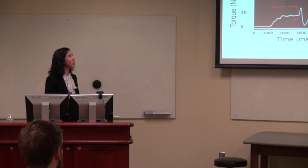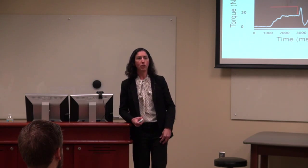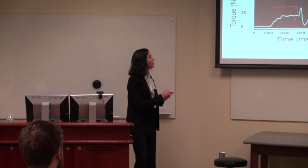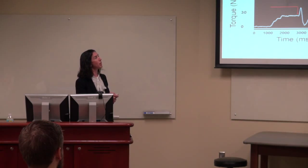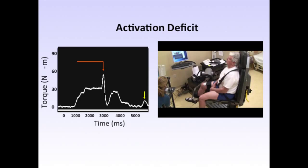In other words, if a patient cannot recruit the quadriceps muscle to elicit a maximum contraction, the stimulation helps facilitate that additional recruitment. And you can quantify the magnitude of that peak, basically. If you have complete activation, you don't see that. You don't see an augmentation in force when you deliver that electrical stimulus. So this is the actual test.